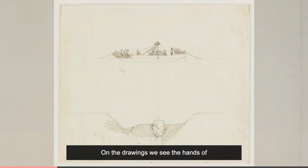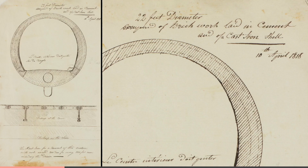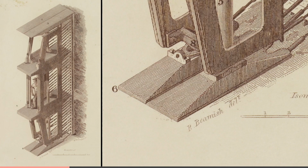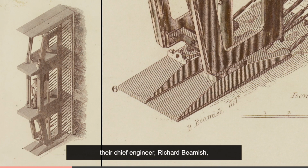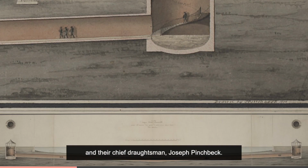On the drawings we see the hands of Isambard King of Brunel, his father Marc, their chief engineer Richard Beamish, and their chief draughtsman Joseph Pinchbeck.